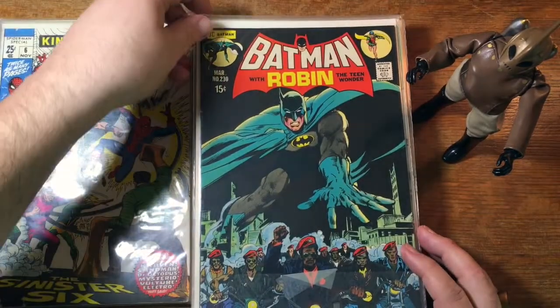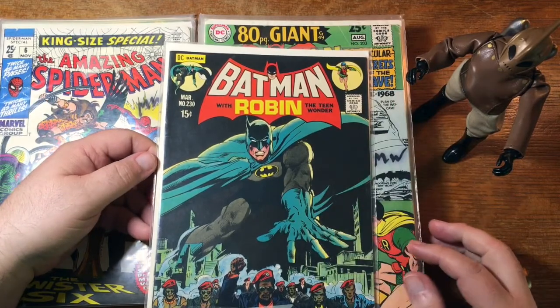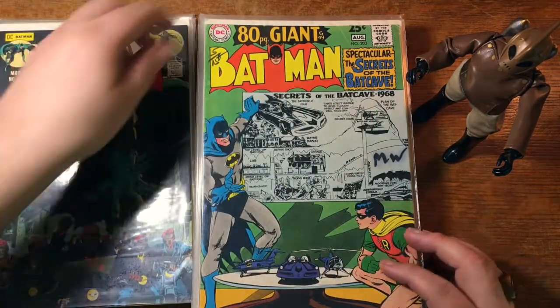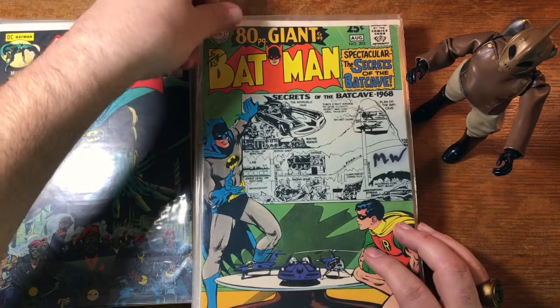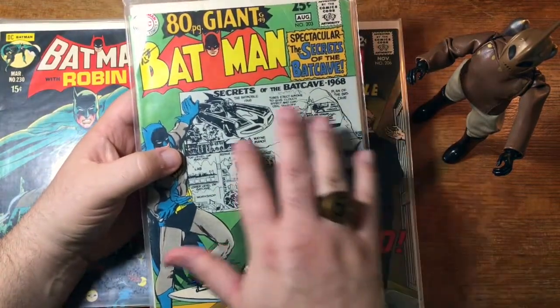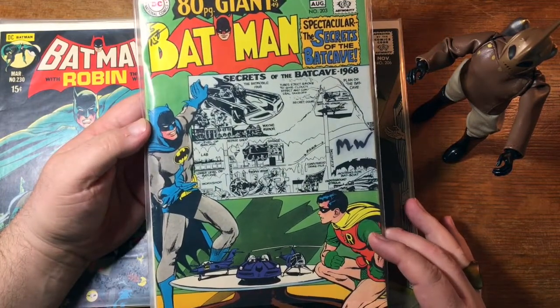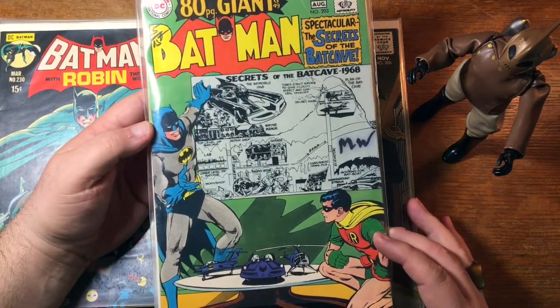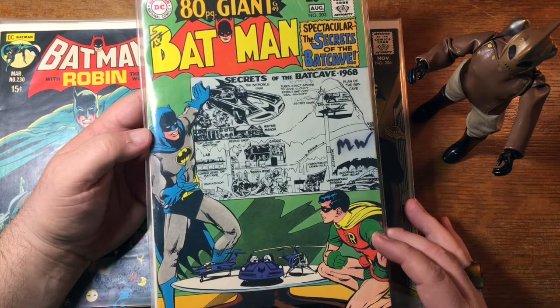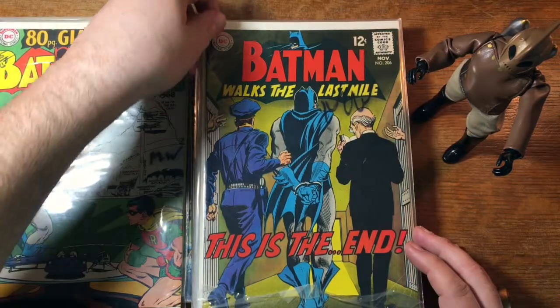Back to Batman with Robin, the Teen Wonder, number 230. Another 80-page giant. Secrets of the Batcave. As a kid, I used to love these cutaway diagrams of the Batcave, or the Wayne Foundation building, or the Fortress of Solitude, or the Legion headquarters. I just thought those were the coolest thing when I was a kid.